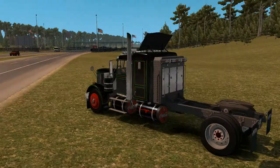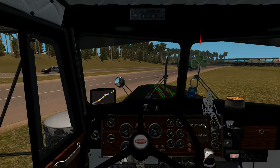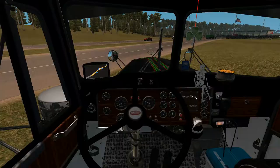So yeah, engine on. But I don't think this engine moves, does it? I think this game is. Every time you start up, it doesn't sound like it's going to start, but it starts. So yeah.